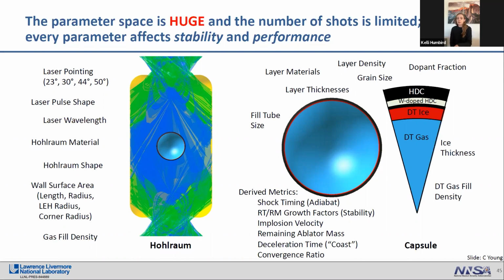You don't have to use a cylinder. You can change the size of these laser entrance holes. You can change how you point the lasers into the hohlraum. You can change what it's made out of. We use gold and depleted uranium for our hohlraums, but you can use something else. With your capsule, you can change what the ablator is made out of. You can add all these different dopants to the ablator to give it different properties. You can add more DT ice or more fuel.